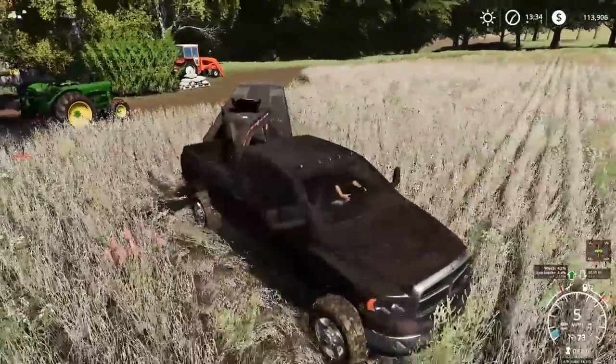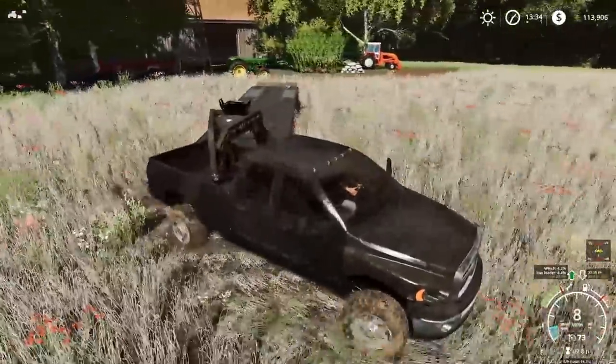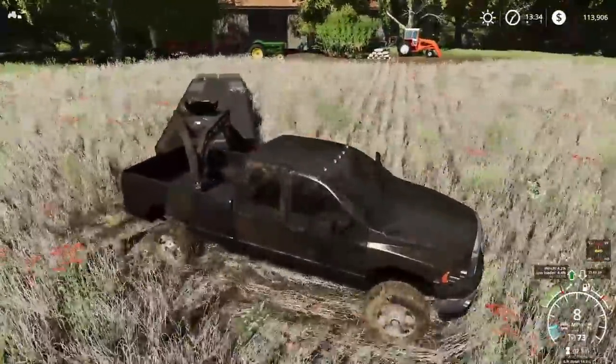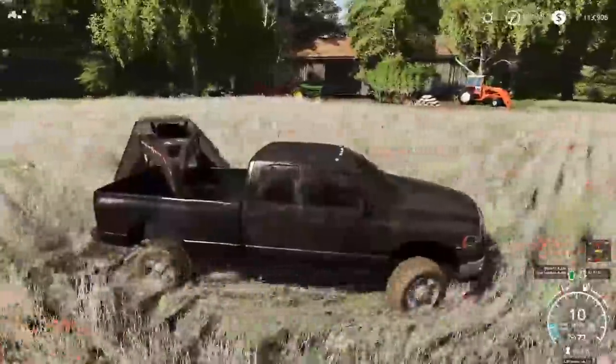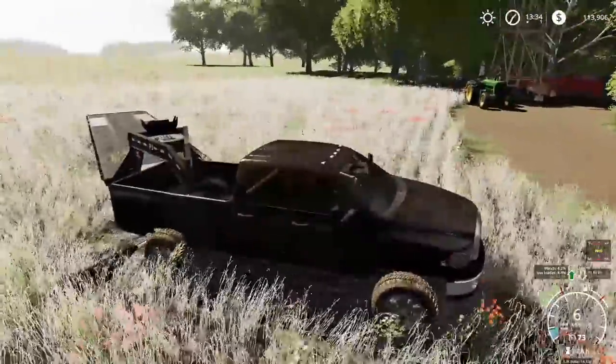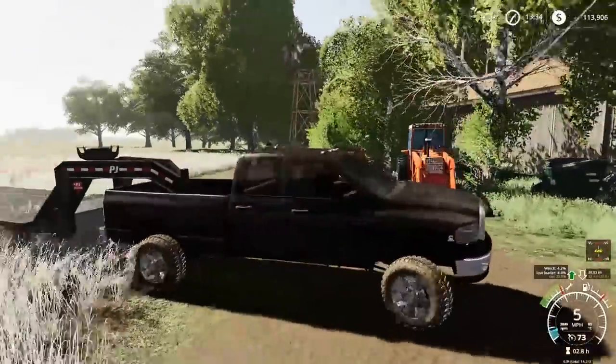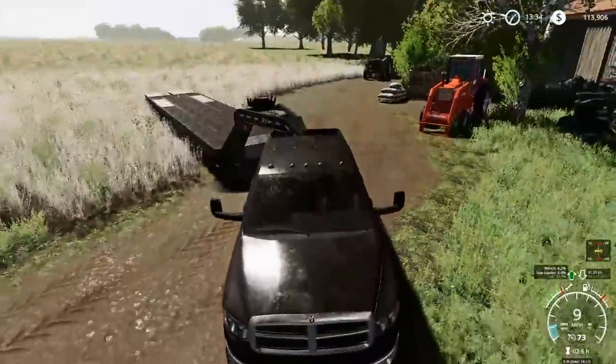There we go. We're still spinning, but we're able to get out. Keep on going. Come on. Keep that momentum. There you go. It was just too much weight. Man, that tractor could not... there's no way it weighs that much, right? No way. I mean, the tires are filthy.